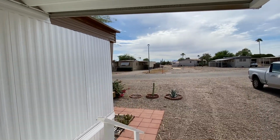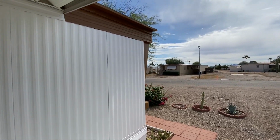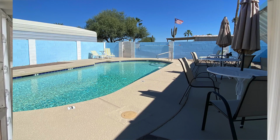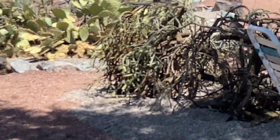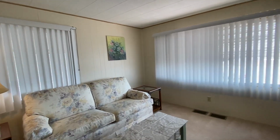There's quite a bit of space in between the homes. The homes are set back from the street quite a bit. Smaller community, site fees are only $435 a month currently, and that includes the water, sewer, and garbage. So the other utilities like your electric and gas would be your responsibility. There is internet service available as well. So clean.